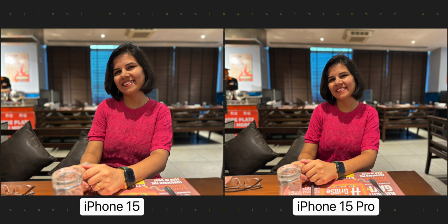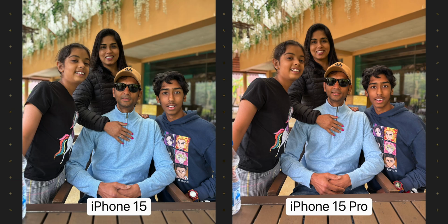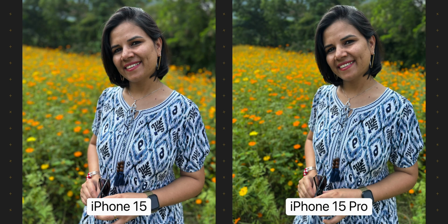Many times it happens that you forget to switch to the portrait mode while clicking your image. So what both these phones do is whenever they see a face in the frame or when you have tapped on a particular part of the scene to set the focus on it, both of them start capturing the depth information as well, and if you want, you can make these portrait shots with just a couple of clicks. I feel like the portrait shots from both the phones look amazing.